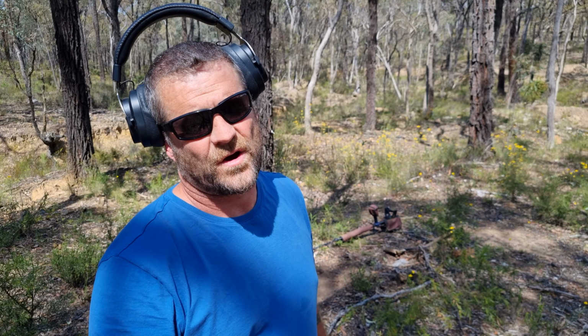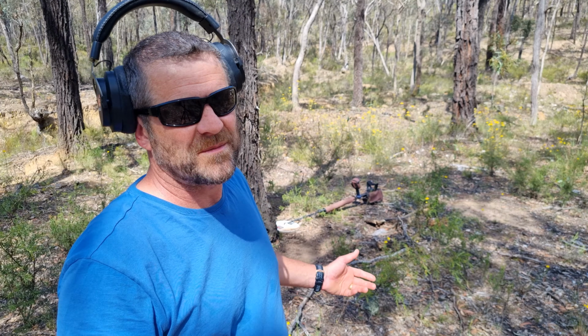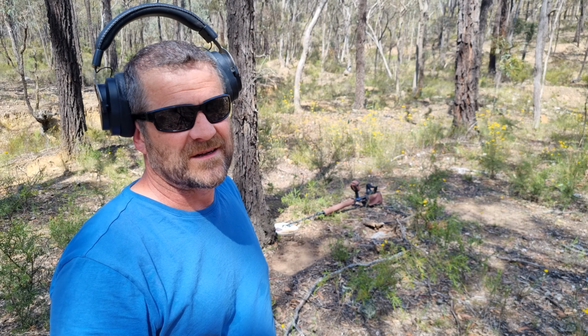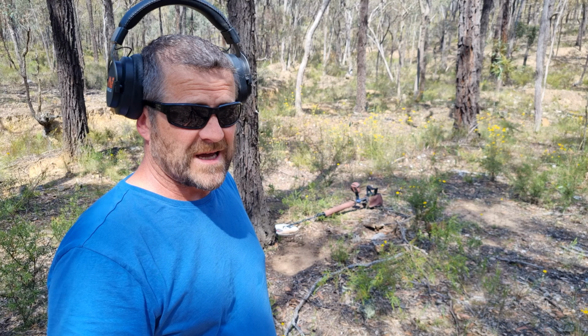Next target just after the gold appeared to be just a bit of ground noise, so gave it a bit of a dig, disappeared, so don't think it was much at all. This one's a bit more vocal, but it did move on top of the ground, so I believe it's probably a lead shot. But hey, we're in gold country, so you just never know. It might have been a bit of gold sitting on top of the ground, so let's find out what it actually is.